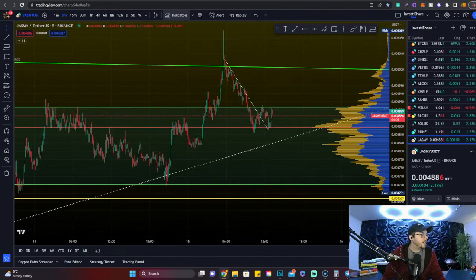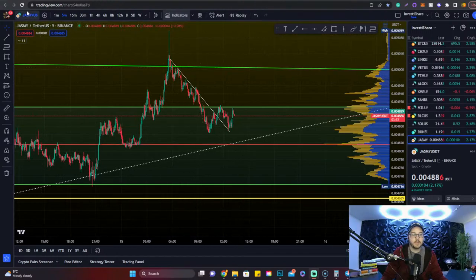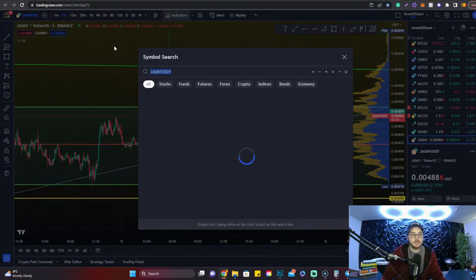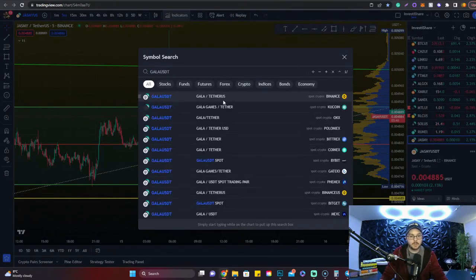Let's take a look at the chat. I checked out Engine, Bat, Eagle, Kava. And Gala was our winner so far. So we should open Gala on a separate chart because it has the safest path towards the target.